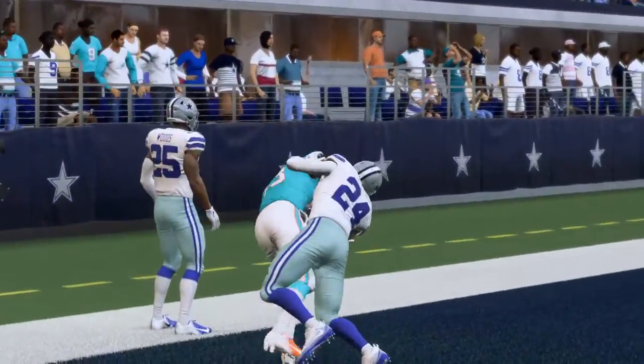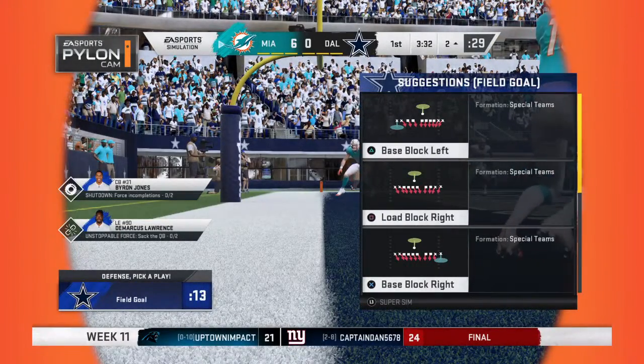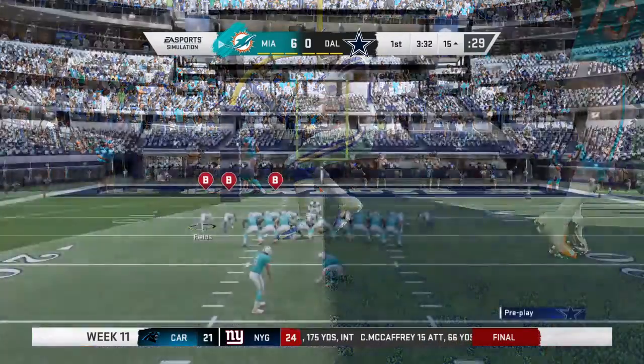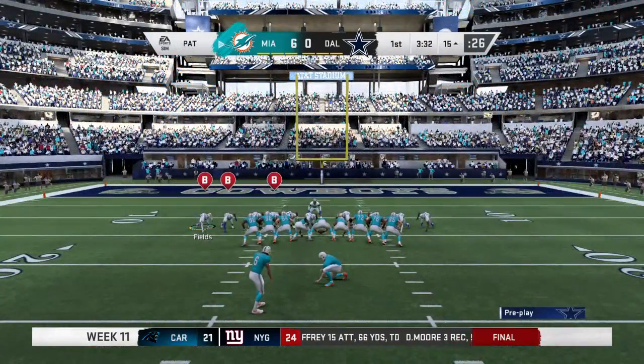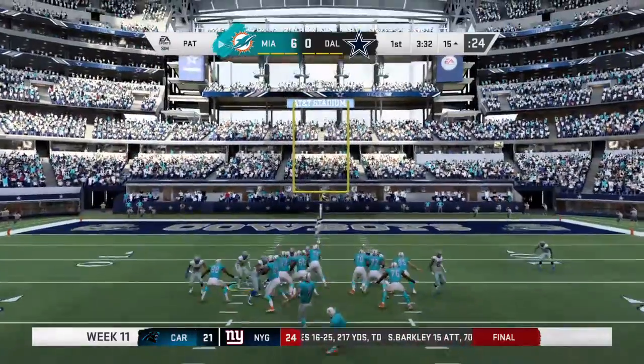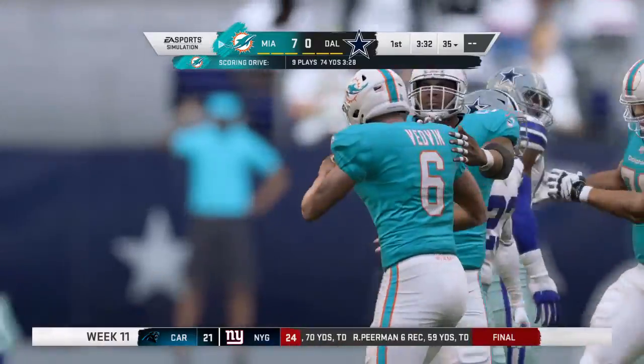And just think about everyone around them, everyone around the organization. When you lose headed into that open week, everyone's cringing because you don't have a chance to get on the horse and ride it again for at least 2 weeks. Well, they were able to take that time, use it constructively, and now they're back in form. Extra point right down the middle, and that makes the score 7-0.